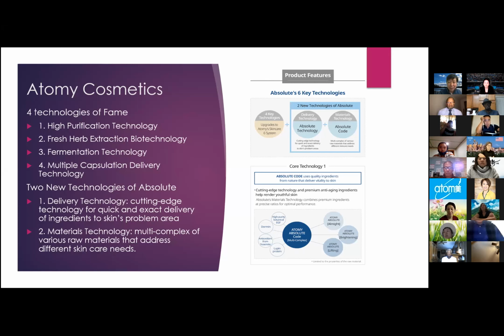Okay, so I heard they have about 100,000 or 300,000 competitors every year in Korea. And this King Sejong Award went to Atomy Cosmetics in 2022 because of this special technology. Wow. Okay. Anyway, so the first one is the delivery technology.